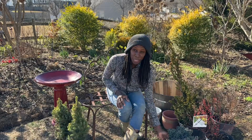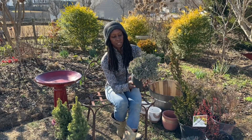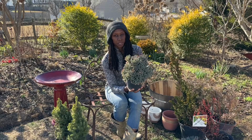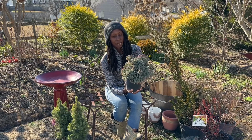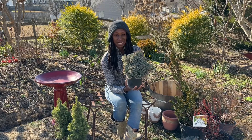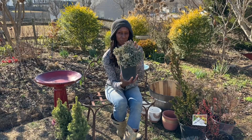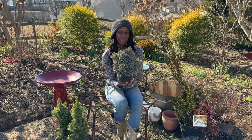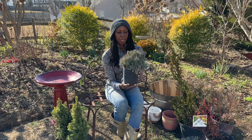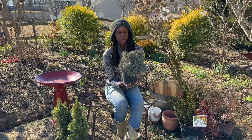Another beautiful evergreen that was 50% off is this Juniper. This is the Blue Star Juniper, and this color is so gorgeous. This can do really well in a container or in the garden. So I plan to start it out in a container and see how it does, because I like the idea of having some evergreen plantings in containers throughout the winter and throughout the year.